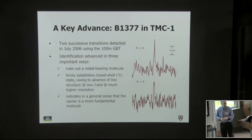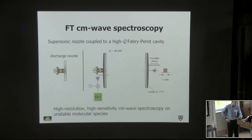And in some general sense, it tells you now we found these two series of lines, the same carrier, in two different sources. So it's arguably a more fundamental molecule. So on the basis of this second astronomical detection, we were confident, I should say, that the carrier had to be C6H minus. Not because we ever embraced C6H minus, simply because there were no other candidates left.